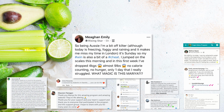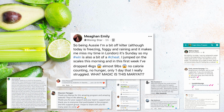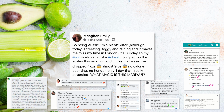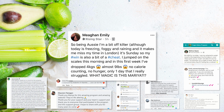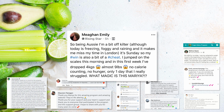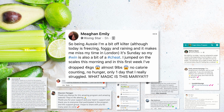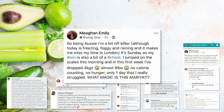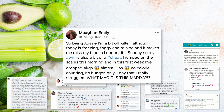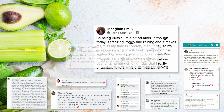Megan is saying, "So being an Aussie, I'm a bit off kilter. Today is freezing, foggy and rainy, and it's making me miss my time in London. It's Sunday, so my win is also a bit of a cheat. I jumped on the scale this morning, and in the first week I've dropped 4 kilos, almost 9 stones, no calorie counting, no hunger. Only one day that I really struggled. What magic is this, Mariya?" And it's an easy program indeed. It's something that comes pretty naturally.